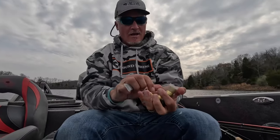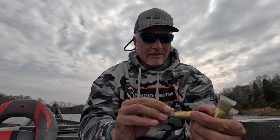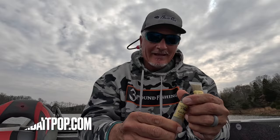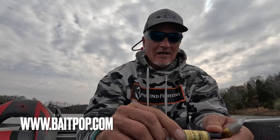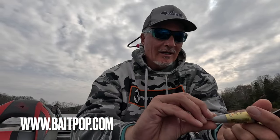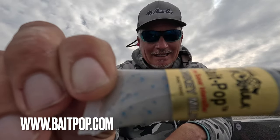Now, I showed you my decal with bait pop. I want to go through some of the colors that I like personally that I keep up at the front of my boat all the time. The ice fishing version, it's almost a glass white and I love it. It's got sparkle scales, everything that you'd ever want. The walleye version right here, it's got a gold flake. I love it. Who doesn't like monkey milk? It's just called monkey milk, but I just look for those blue flakes. Check it out.